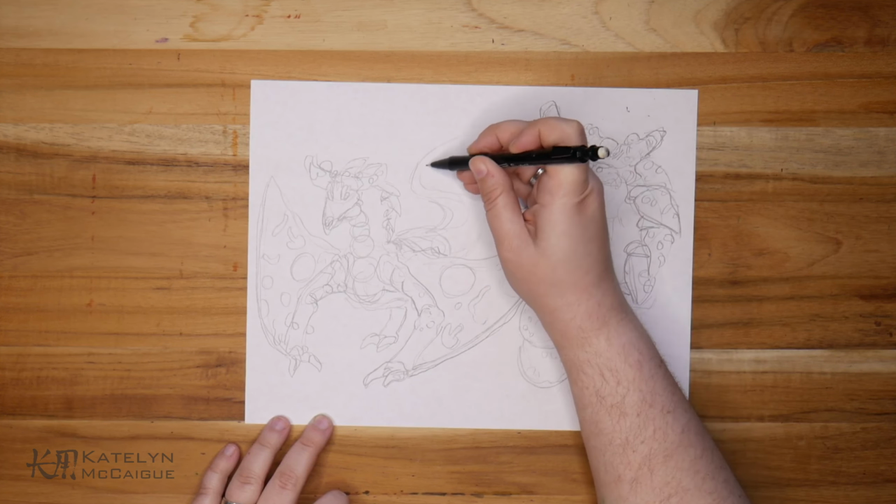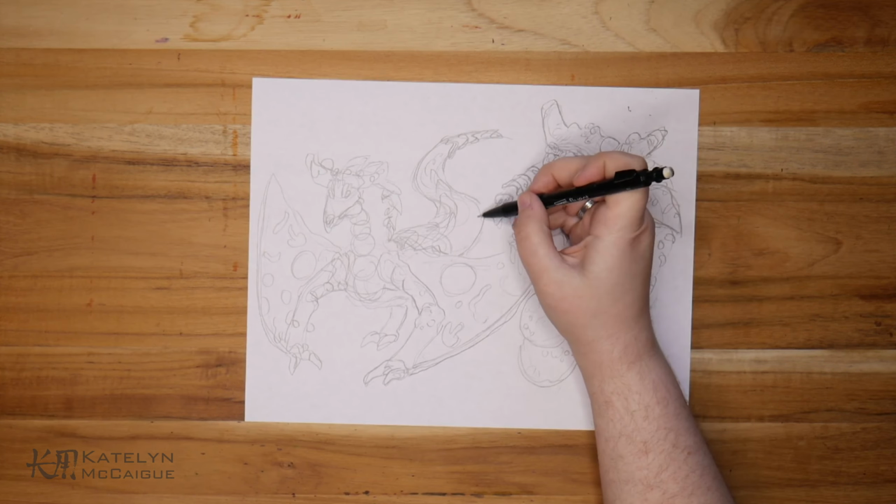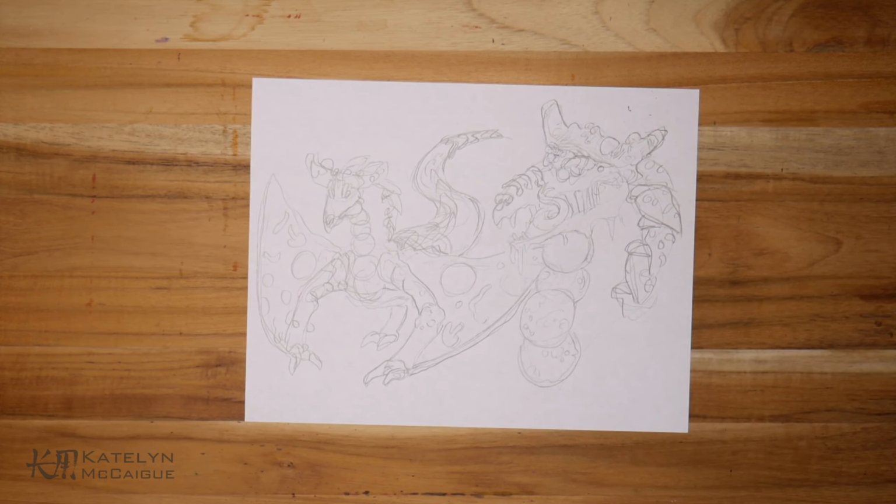And then on top of it, I think this would be really cool to have you guys explore different ways to use the medium of pizza and then show me your favorite toppings for your dragon.